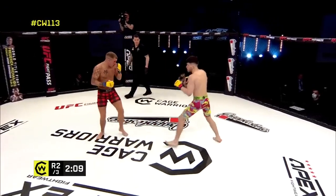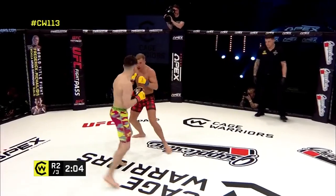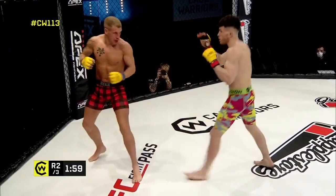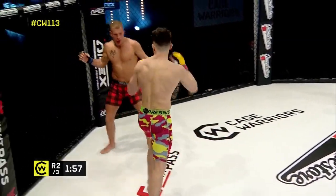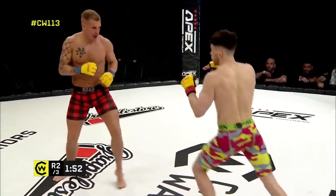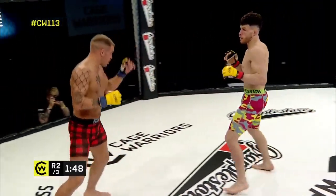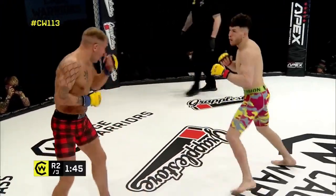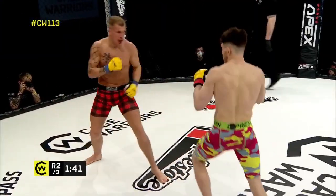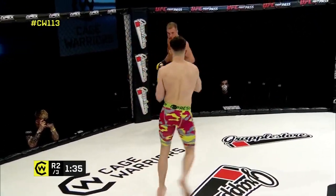It's a better round for Aimable, but Goodwin's still very much in it. And a couple of big shots could yet turn the tide. That was a nice right hand from Goodwin. Aimable still marching forward. Goodwin trying to tee up a big shot. Yeah, Perry's still looking super dangerous here. He's still throwing with a lot of power. Big body shot there from Goodwin. If one of these gets through, this could turn the tide of this fight completely.